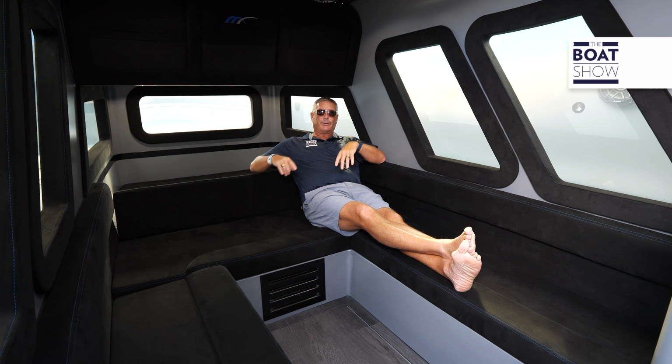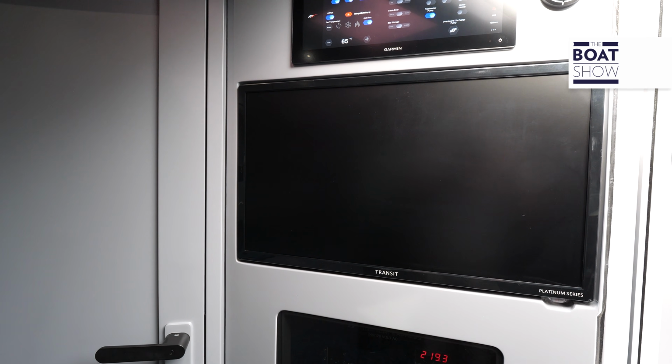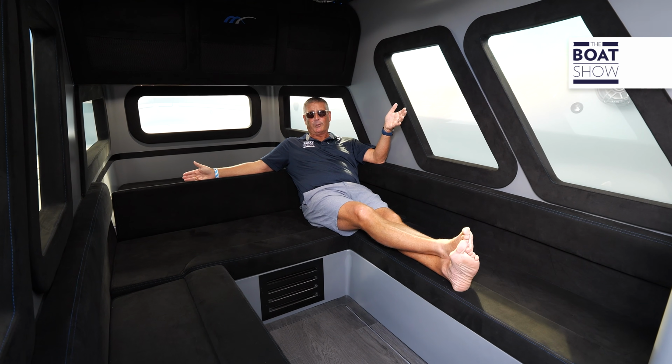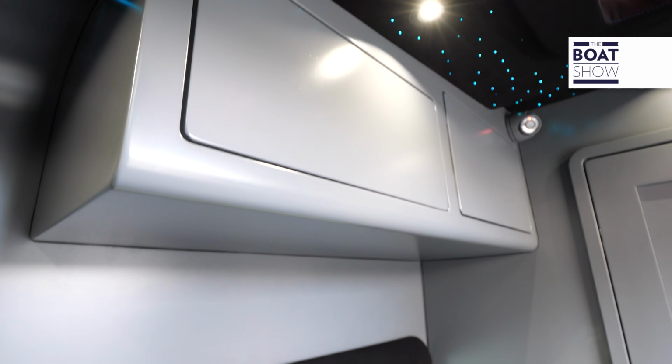Hey, scroll on your phone, pull out the Kindle, whatever you gotta do, or I can just watch the game on the TV right over here. Then this flips down, I can spend the night, make a nice long run to the Bahamas. Got 600 gallons of fuel on this boat. It's only 20,000 pounds dry. Man, a lot going on on this boat. You need to see it for yourself.